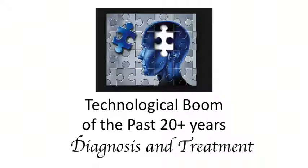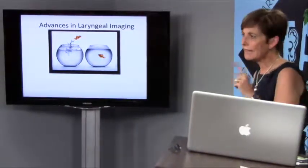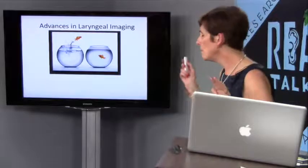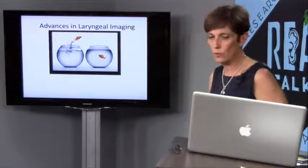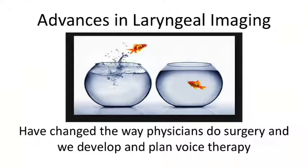We're going to talk about the technological boom in several different areas. Advances in laryngeal imaging in the 1990s made the biggest change in the way we practice voice. Physicians are now able to look at the vocal folds and make diagnoses that they were never able to make prior to that time because of the magnification and the illumination and some add-on technologies that I'm going to tell you about. And what that translates to is better diagnoses means better, more rapid treatment.